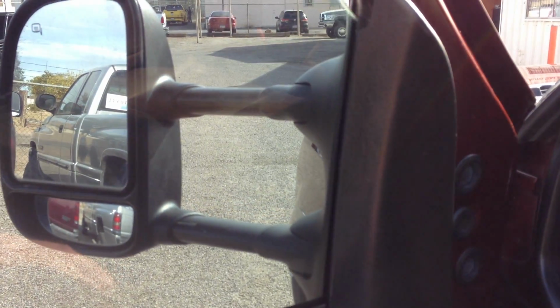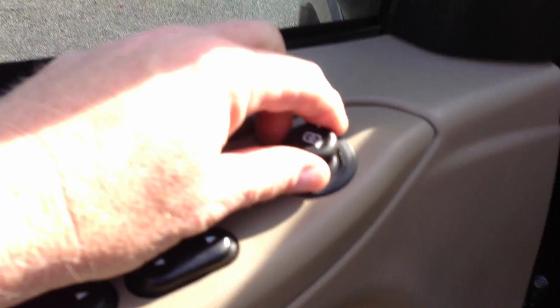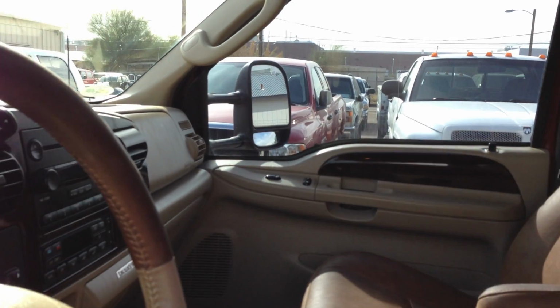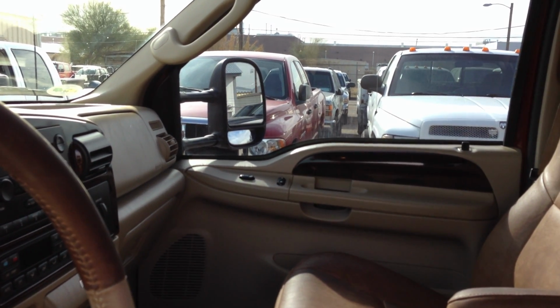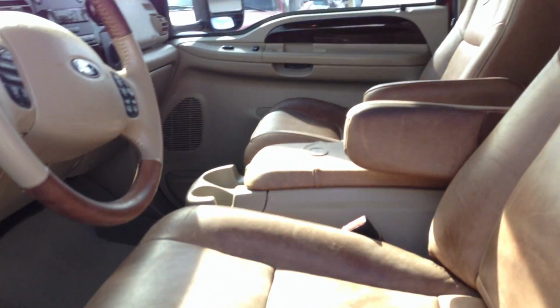There's the VIN stamp. There's the tire stamp. Let's go through the windows: driver window, passenger window, passenger rear window, driver window. Let's do the mirrors here. Out, in, up, down. That works. Let's go to this window, mirror. Up, down, out, in. All right, let's try some door locks. There you go. Door locks, everything works there.